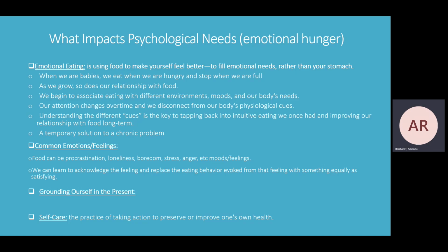So, what impacts our psychological needs or our emotional hunger? Like I was saying, emotional eating is using food as a way to make ourselves feel better for various emotional needs as opposed to satiating our stomach. When we're babies, we eat when we're hungry and we stop when we're full. We have no concept of what is breakfast, what is lunch, what is dinner. We just listen to our bodies.